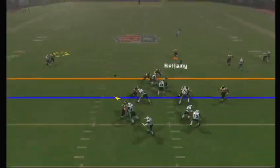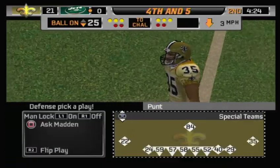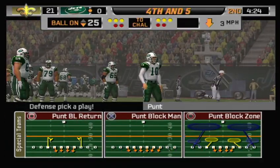Williams comes out in a 4-3. With the throw, the pass is incomplete. Was his intended target. Brown was there on the cover.